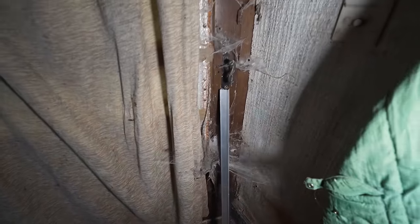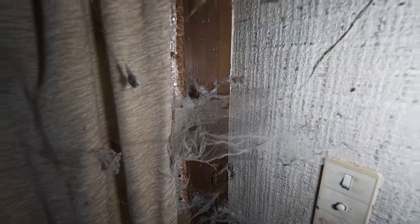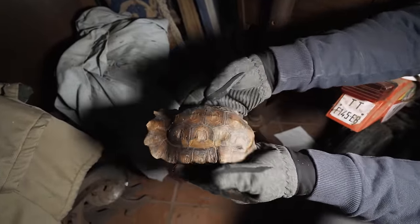And then the front door, which hasn't been opened in forever. The spider webs are so thick. There's also a big spider in there. Big spider in there, yeah. Yep. Don't want to mess with that one. Nope. And even their jackets are still hanging there. There's a... What did you see? Turtle shell. Two of them. Oh, wow. That's incredible to find. Even their shoes behind there.